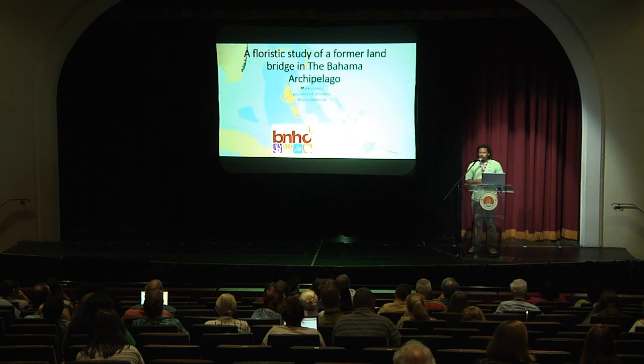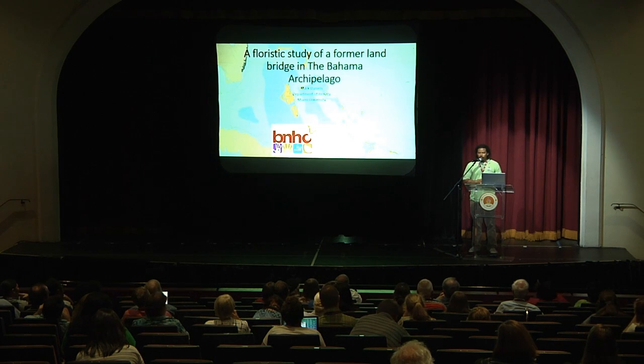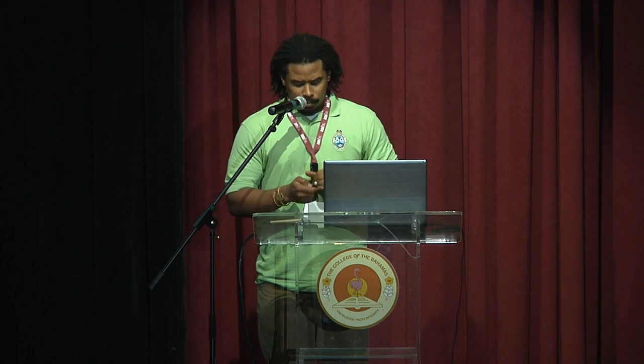There have been persons currently studying this longitudinal gradient throughout the Bahamas and the Caribbean in terms of dry forest composition. My study more so wanted to look at the variation in species composition in dry forest communities in a very short, compact, longitudinal space, less than 1 degree of latitude.